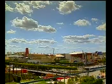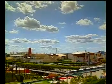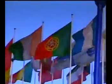outskirts of Seville, Spain, Expo 92 featured nearly 100 pavilions, representing over 150 countries, international organizations, and corporations. More participants than any World's Fair in history.